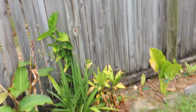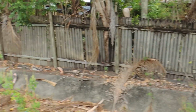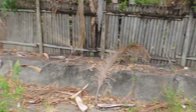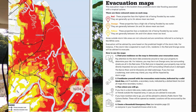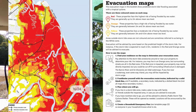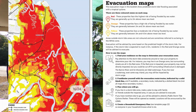I've always wondered, because behind here there is a table drain, I've often wondered if this area floods because of that table drain, and I just looked it up online. Actually does. In fact, it's in the orange zone, so there's red, orange and yellow, and we're in the orange zone, which means that yes, during storm surges it can flood and you are asked to evacuate.